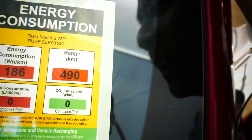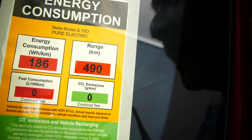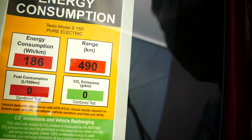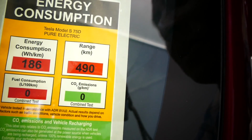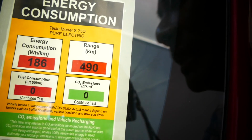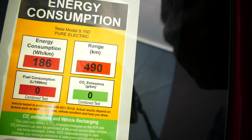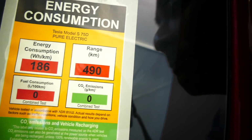As you can see, I love seeing these stickers on Teslas because it says fuel consumption, litres per 100 kilometres, 0. Carbon dioxide emissions, grams per kilometre, is also 0. So yes, it's emitting 0 emissions currently, and always will, which is pretty cool.